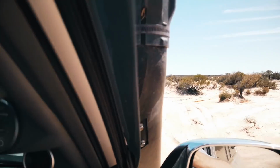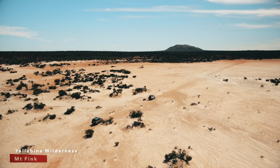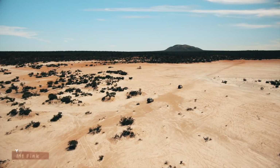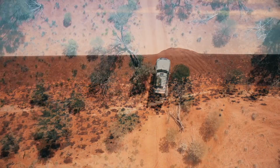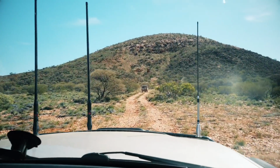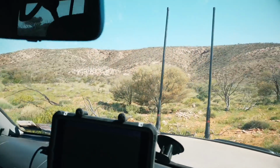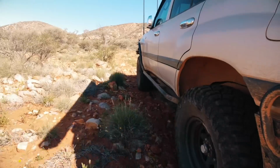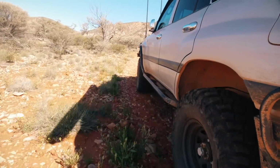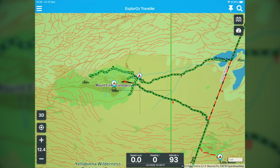Very changed country, and that is Mount Finke there in the distance. We're just approaching Mount Finke. No one here. Just have a look how green that all is. I haven't been here before, but I cannot imagine that it would often be that green. Just beautiful.